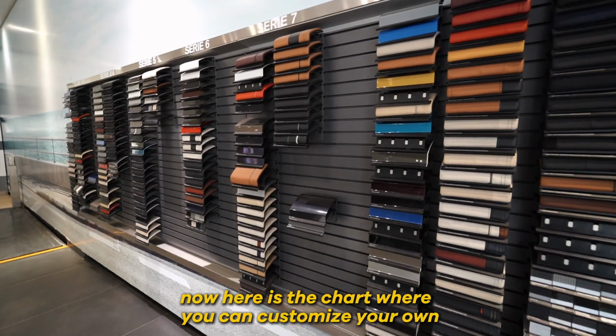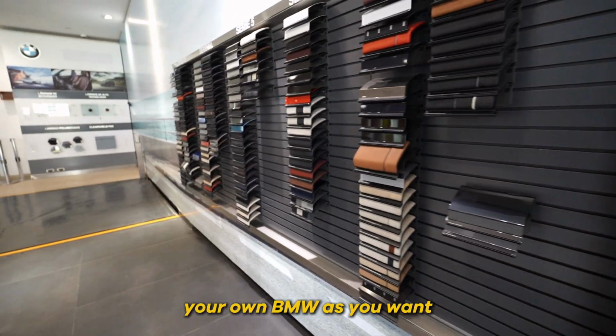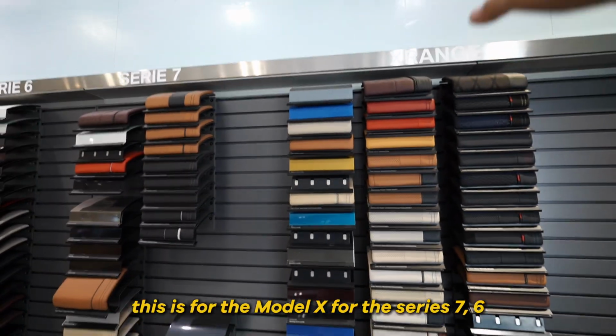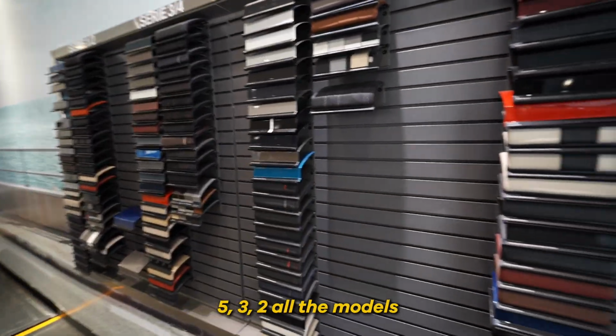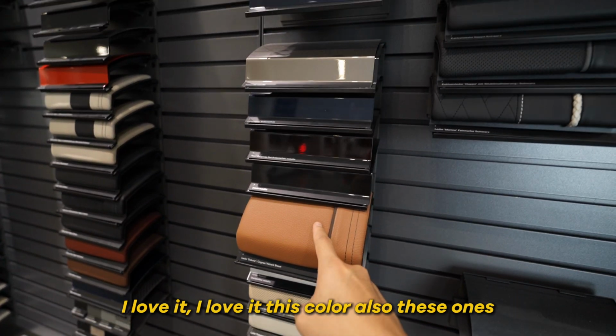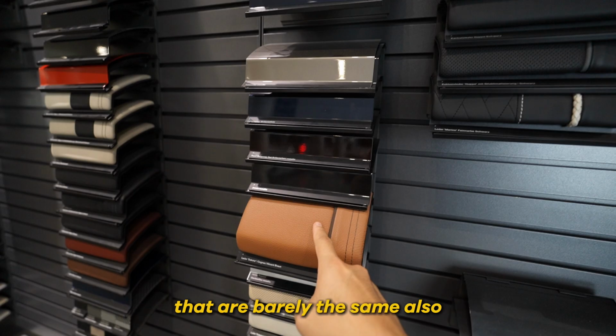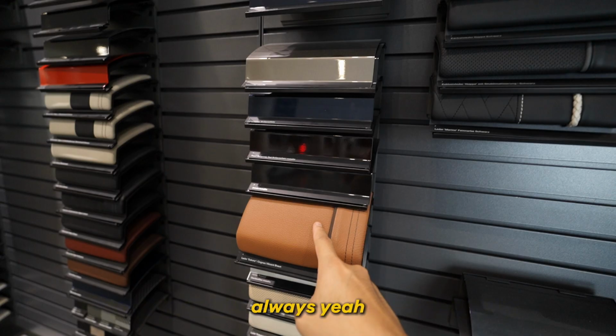Now here is the chart where you can customize your own BMW as you want. This is for the Model X, for the Series 7, 6, 5, 3, 2, all the models. The leather that I was talking to you about was this color. I love this color. Also these ones are barely the same. Also this one is very good. I like it a lot, but we have to keep it clean always. Yeah, that's it.